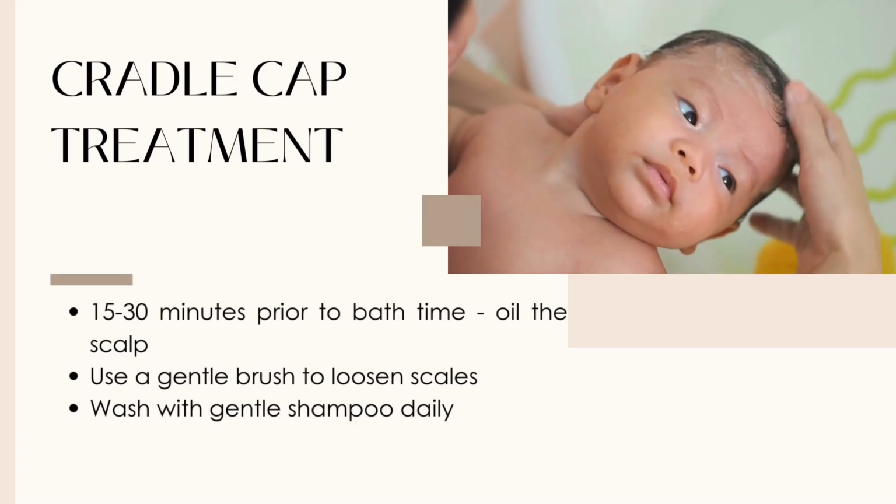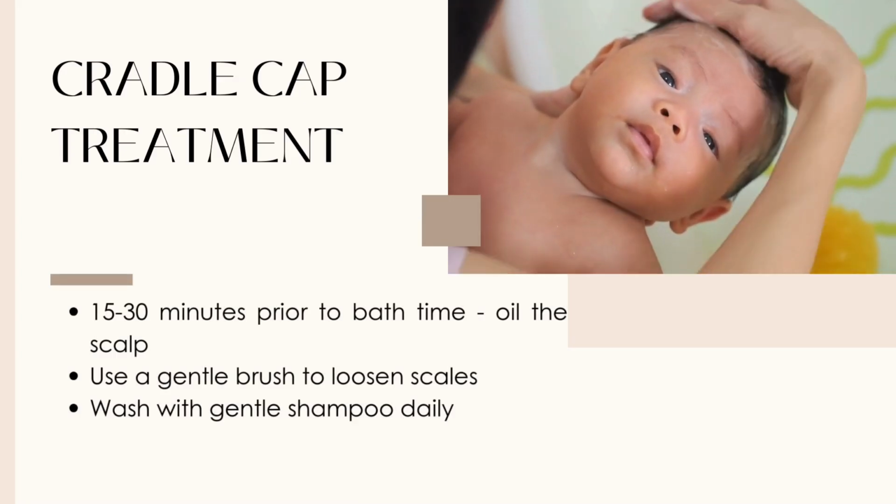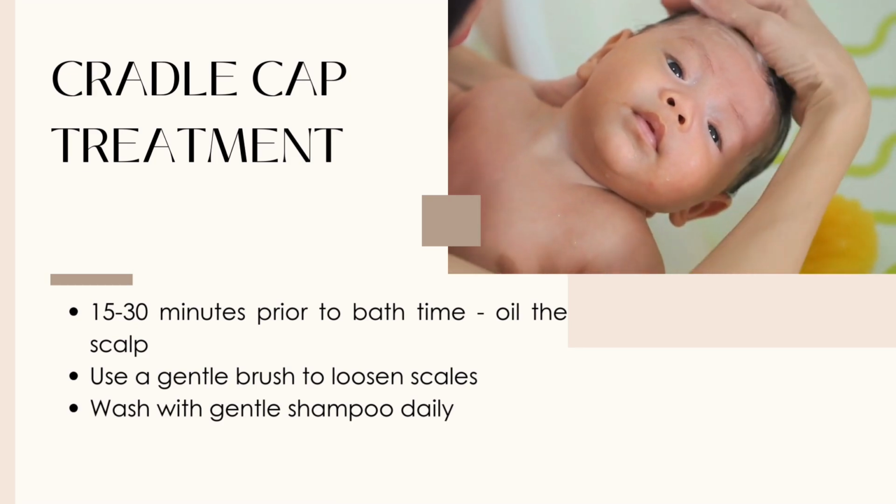Make sure you rinse out all the oil and the shampoo from your baby's scalp, because leftover residue can make it worse. For really stubborn cases, if that's not enough, I will recommend using one of those dandruff shampoos for adults once, maybe twice a week, depending on the severity of the case.